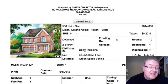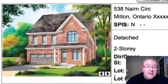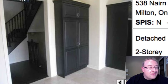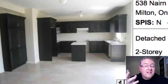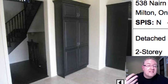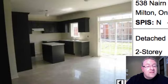$579. If it is a Plan 6, probably a little high, but not that far off. Nairn Circle, 614.8, it's about 2,600 square feet, and you still have to put your appliances. I talk about this all the time. Someone's giving you $600,000, invest $5,000 in some decent appliances, and at least make it move-in ready. Make it seem like something that they'd want to just bring their furniture and move right in.